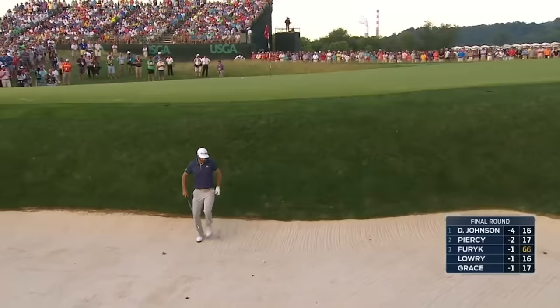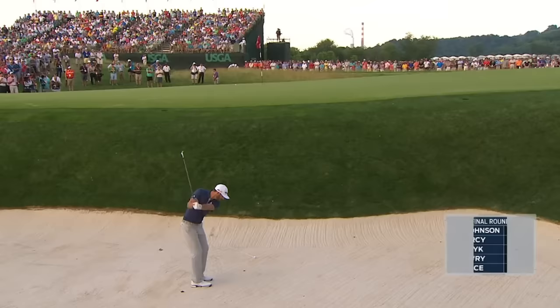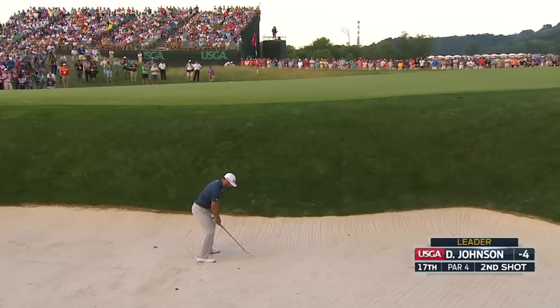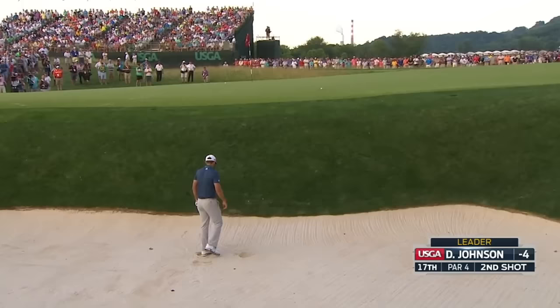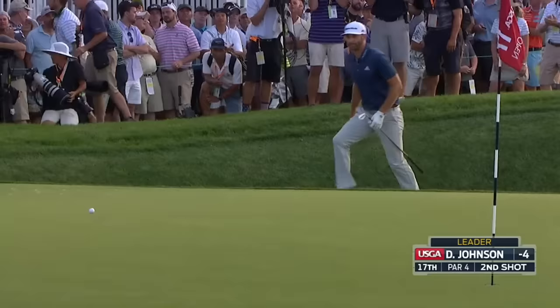Here is Dustin Johnson at 17. Scotty, Jason Day knocked it over into the other bunker earlier. Piercy barely got it to stay on the green. Well, it's not that easy of a bunker shot, but you cannot make the mistake of going over. Not the best bunker shot in the world, but certainly adequate for this situation.